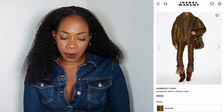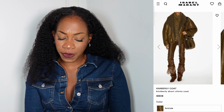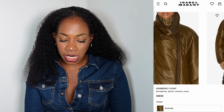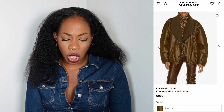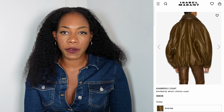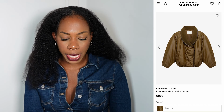But when I saw this Isabel Marant one, I thought, oh my gosh, isn't she so cute? She's very, very cute. I love the brown. It's kind of giving a 90s vibe, but it's very, very playful. Overall, I just think it's very cute. I think I'll be making a visit to Selfridges or somewhere like that sometime soon, so I'm going to see if I can try it on in store.